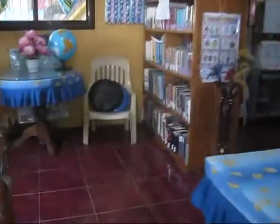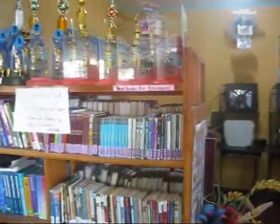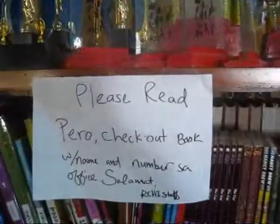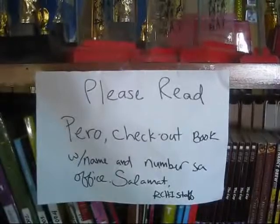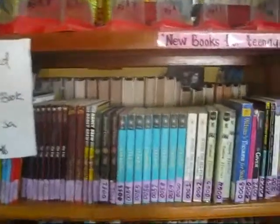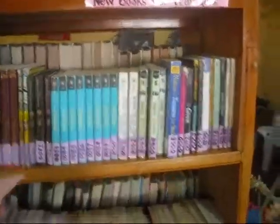Okay, now we're inside the Resource Center. Leah has asked me to say something else about the lock. Access is an issue, but in general, the reason for access being an issue is that books are so valuable here. And you'll see here, a note: please read, but check out book with name and number at the office. Some of these books are from Cox. Let's find out which ones.